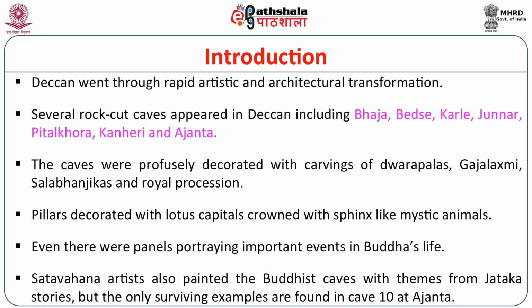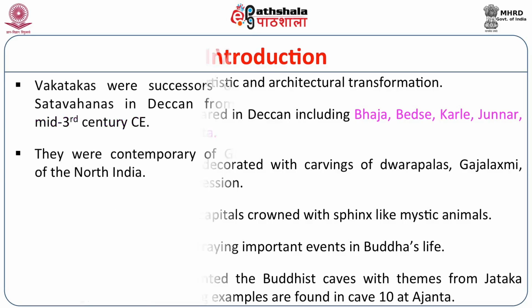There were even panels portraying important events in Buddha's life, painted in the Buddhist caves from the Jataka stories. The only surviving examples are found in Ajanta.